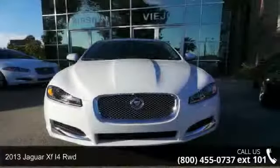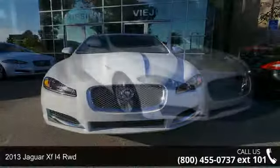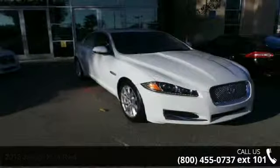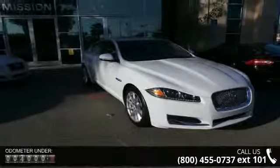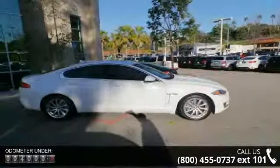Step into the 2013 Jaguar XF. If you are looking for a first-class ride, you have found it. This vehicle comes with a reliable four-cylinder engine, connected to a smooth shifting automatic transmission.